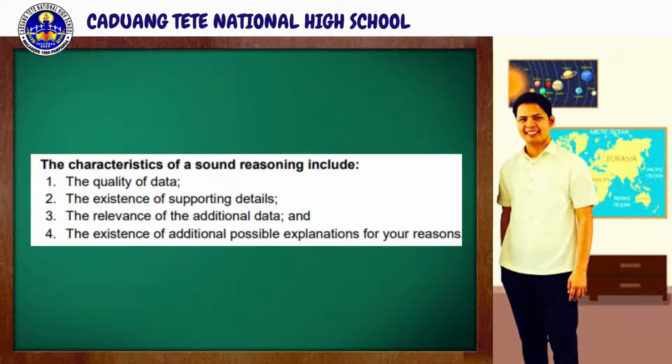The following are the characteristics of a sound reasoning. Number 1, the quality of data. Number 2, the existence of supporting details. Number 3, the relevance of the additional data. And lastly, number 4, the existence of additional possible explanations for your reasons.